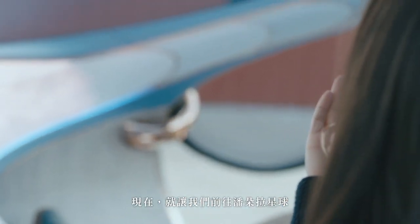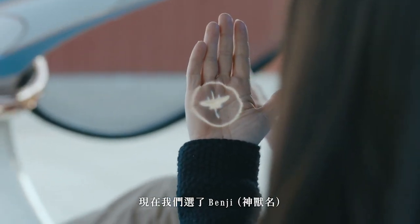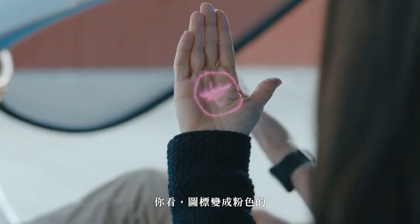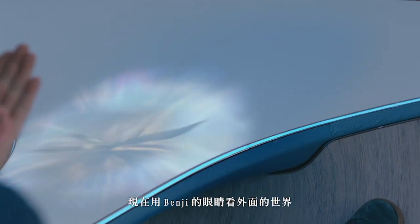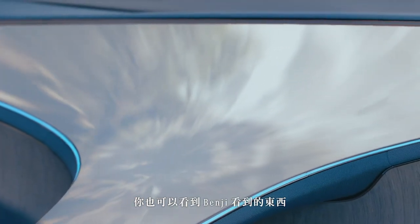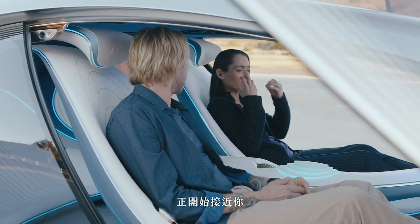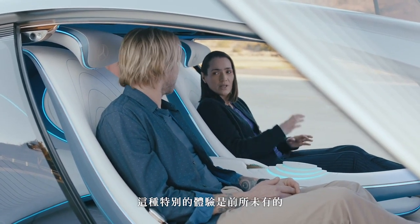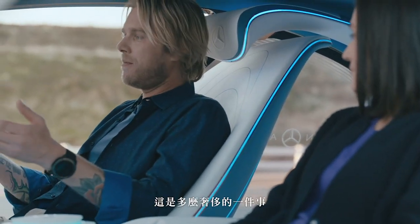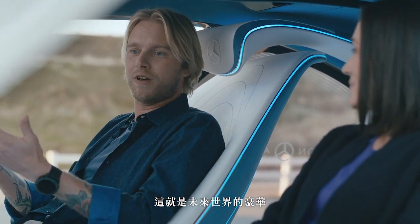And then let's go to Pandora. Shall I close it? Then we select the Benji maybe. You see how this gets pinkish. And now you look through the eyes of this Benji. You feel the heartbeat and you see what the Benji would see. In this sense, this experience that the car is really approaching you with the interface is very new and unique, and it hasn't been done before. And at the same time, make it look as luxurious as this is. This is the future of luxury.